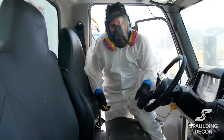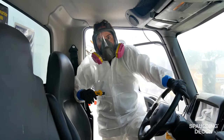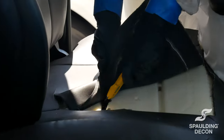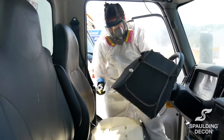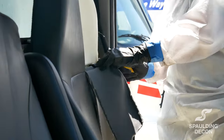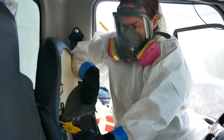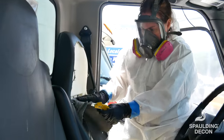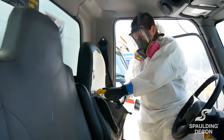Now we're cutting out the porous materials, and then we're going to restart the process all over again. I don't know why anybody would use this drug. It's nasty. Nasty, nasty. There's too much room for error.